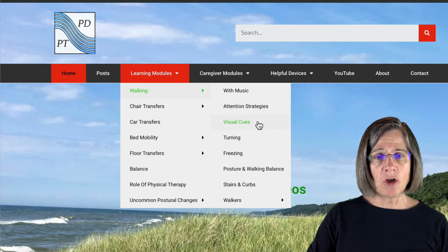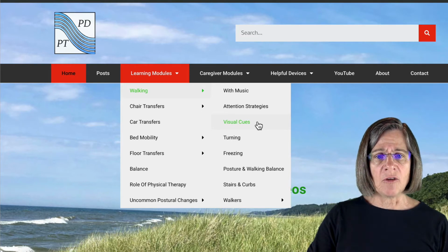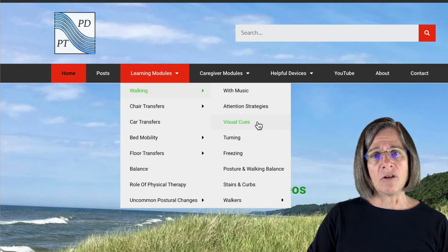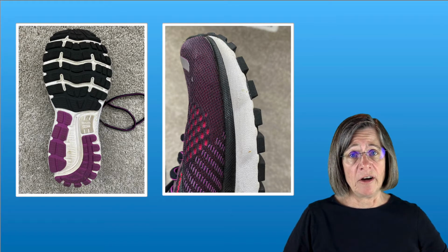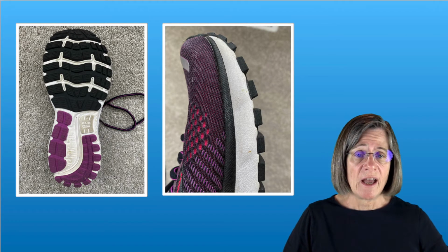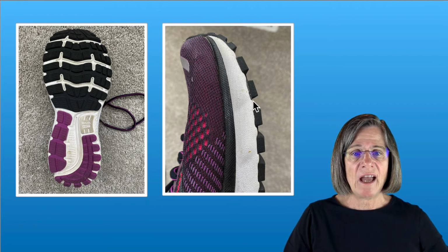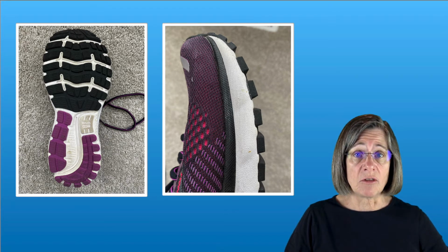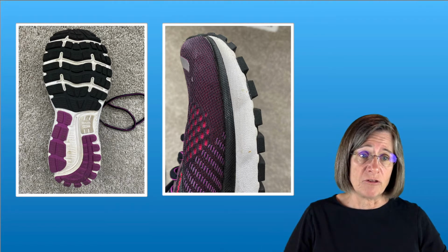And then visual cues for people that are a little bit more limited to walking in their homes can be very helpful to take bigger steps. Another thing to consider are the shoes that you're wearing, the soles of your shoes. And typically running shoes have these ridges. And these ridges can make you come to a screeching halt and throw off your balance, especially if you're walking towards the front of your foot.